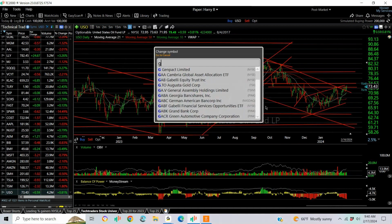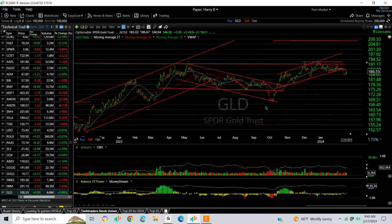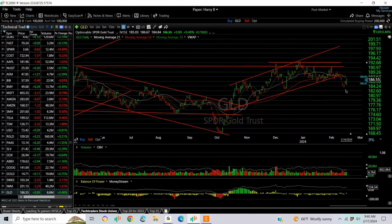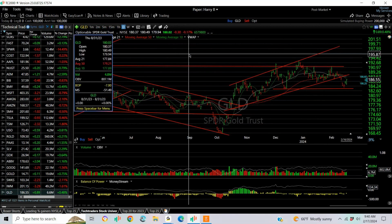Gold. Well, even the strong GLD has rolled over, broken its trend line. Anything below 183, and it's a big problem. We did bounce on Friday, though.